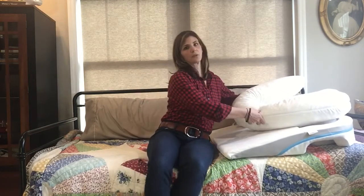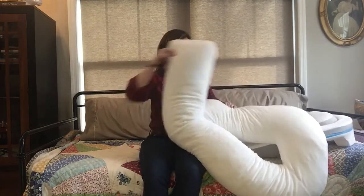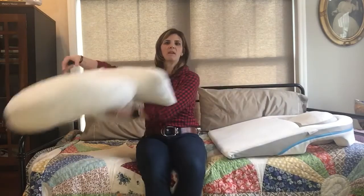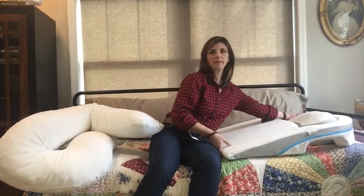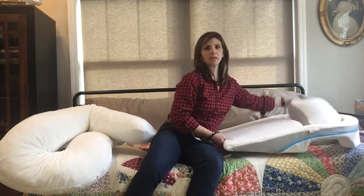It comes with several pieces. So it's sold together with this large foam body pillow, the primary wedge here, which has a large hole, and then this piece that fills in the hole.